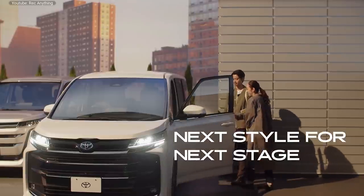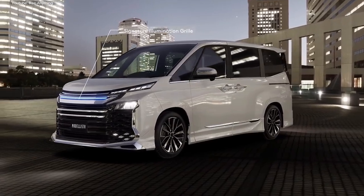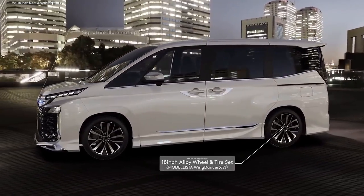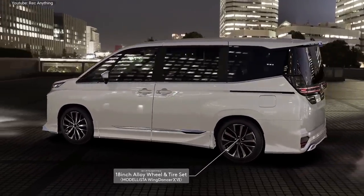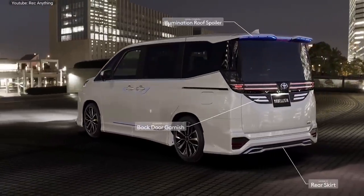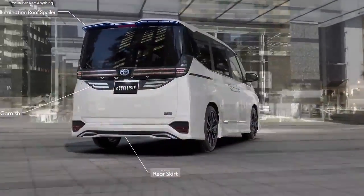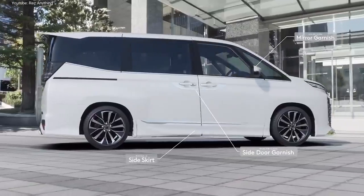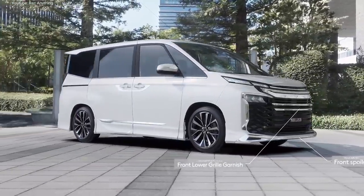The new Noah and Voxy come equipped with Toyota Safety Sense, the newest active safety package with advanced and improved functionality. This feature expands the range of accidents it can respond to. The new minivans have been engineered with front and all-wheel drive powertrains, and boast a 2-liter gasoline engine working with a CVT gearbox. The latter has a 10-speed sport sequential shiftmatic, for fun shift changes, with the feeling of a manual.